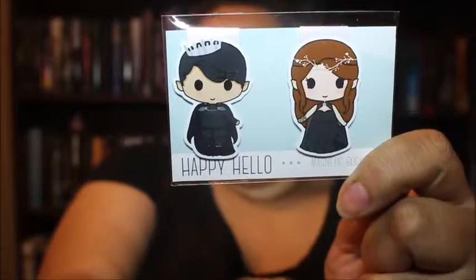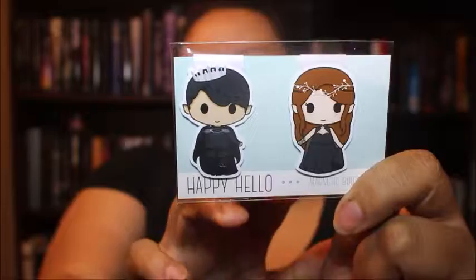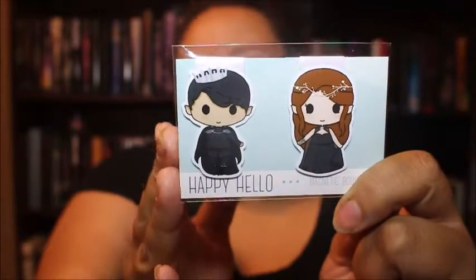I just realized that some of them are actually currently in books, so let me go get them. This is Feyre and Rhysand. This is from Happy Hello Co. I haven't used these yet either because they're just too pretty and I don't want to remove them yet, but I'm sure I will one day. I have an entire set of Throne of Glass bookmarks from Happy Hello Co.